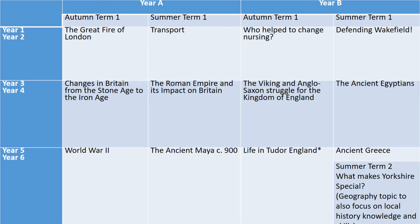The distribution of topics is as follows. Note that as the children currently in Year 3-4, 2021 to 22, have already studied life in Tudor England, for the academic year 2022 to 23, the topic for autumn term will be the Industrial Revolution.